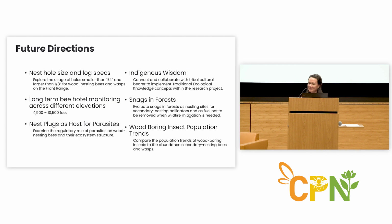Now my favorite slide. Future research directions. There's so much more that we could do with this information that the bees have started for us. For me, I would like to continue to monitor for the city of Longmont. I'm also interested in monitoring across different elevation sites. Continual monitoring will help us to understand wood nesting pollinators as hosts to parasites in their environment. I would like to connect and collaborate with Tribal Cultural Bearers to implement traditional ecological knowledge concepts within this research project.